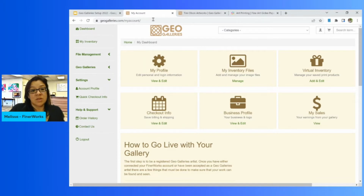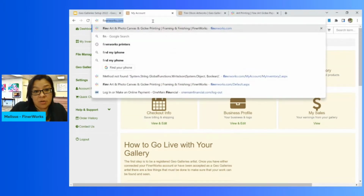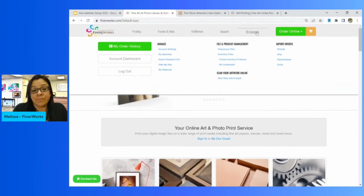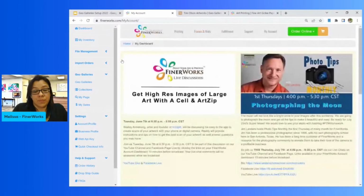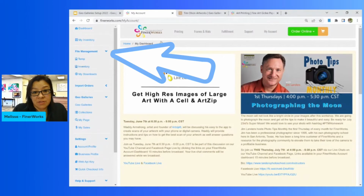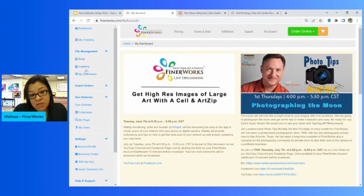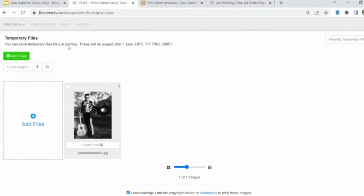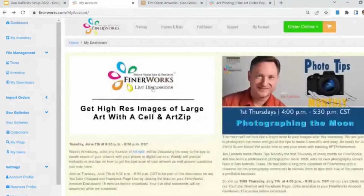You won't see it so much here on your Geo Galleries, because Geo Galleries works with just your inventory files and not your temporary files. So if you go onto fineworks.com, on the left hand side you're going to see temp files and inventory files. Temp files are going to be purged in a year, so you don't need any reason to come back to them.